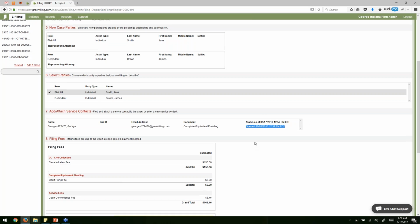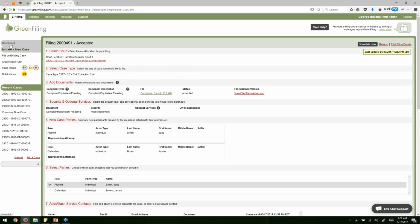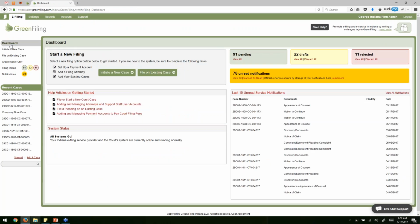So this can also be useful because there's another feature of the system we call create serve only. Serve only filings are when you might have a need to serve your documents on other parties in the case, but you do not want to file them with the court. So if you wanted to do that, you can use the system to do that, and then you get to track whether or not those service contacts have opened your filing. So that's this create serve only feature on the left-hand side.